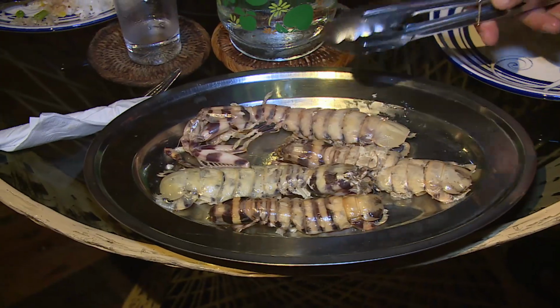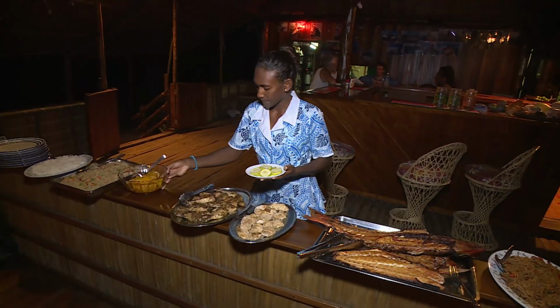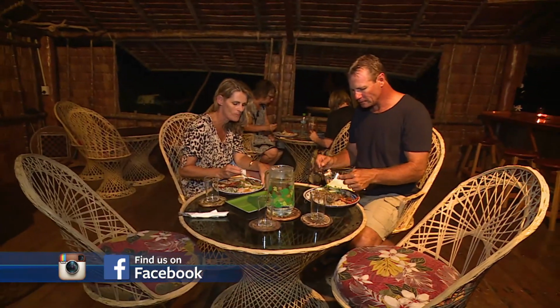And that night in the Zipolo Habu Resort restaurant, we're about to find out just how good these mantis shrimp are to cook. Please don't eat me. Please don't eat me. But that's just what we did, and it was delicious.